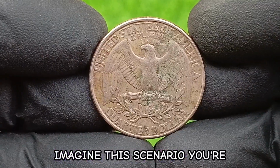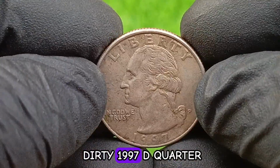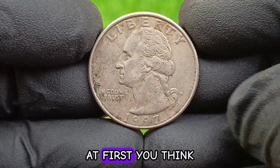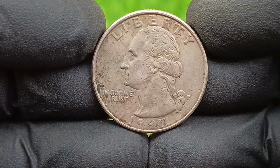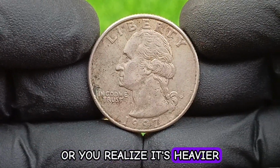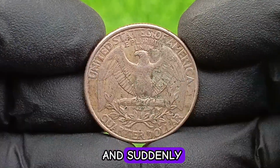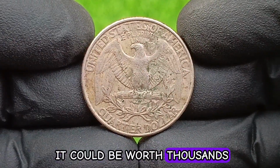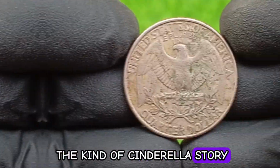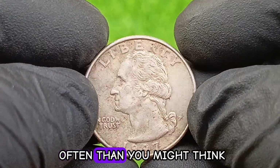Imagine this scenario. You're cleaning out an old drawer. You come across a dirty 1997 D quarter and you decide to look it up. At first, you think it's worth 25 cents. But then you notice something unusual about the strike, or you realize it's heavier or lighter than a standard quarter. You get it appraised, and suddenly, experts are telling you it could be worth thousands, if not millions. That's the kind of Cinderella story that makes numismatics so thrilling, and it happens more often than you might think.